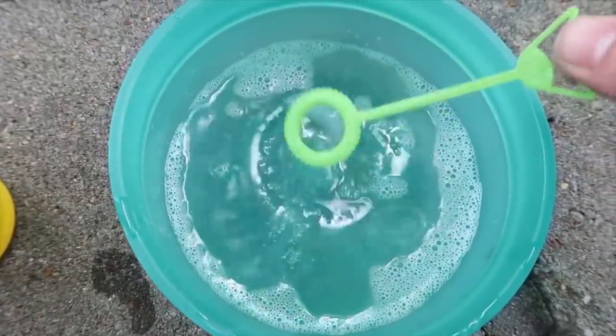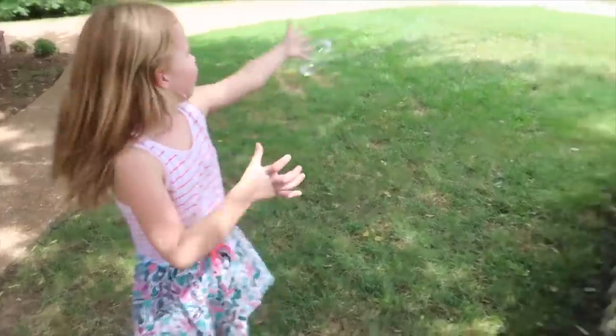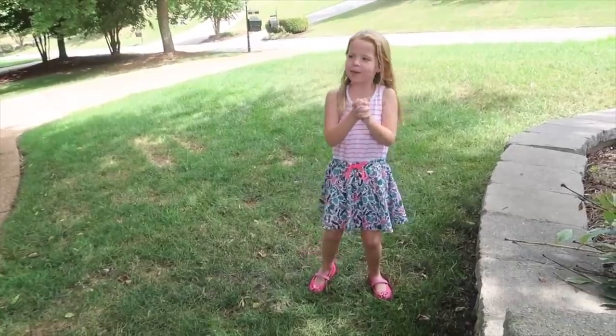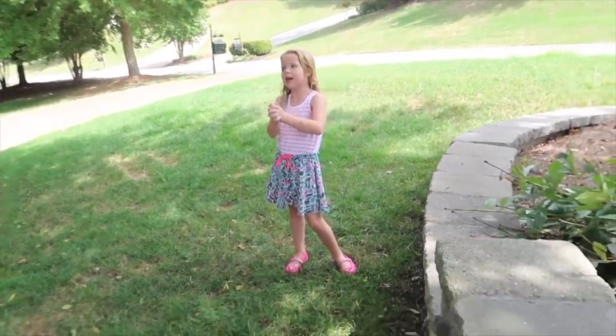So Maya learned in one of her science classes that if you put the bubbles on your hands and then I blow bubbles, she can catch it on her hand because she already has a soapy residue. So we're gonna see if that works with these bubbles. Okay, ready? Oh, those ones are flying, woo! It's hard to catch them, but we need to get soap that you wash your hands in.